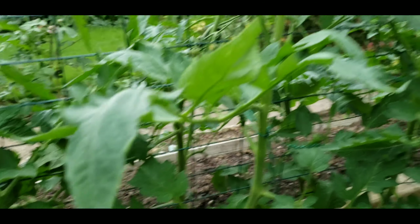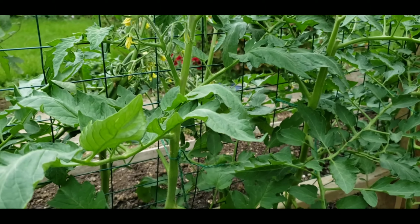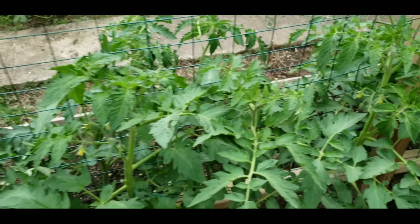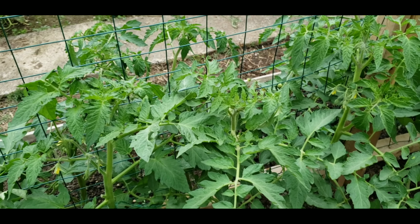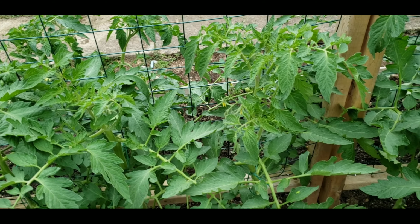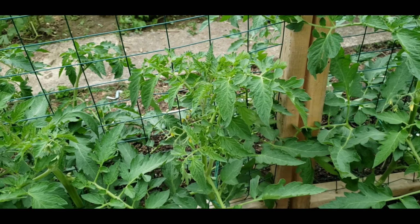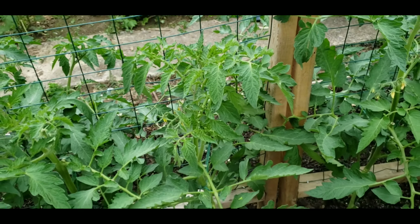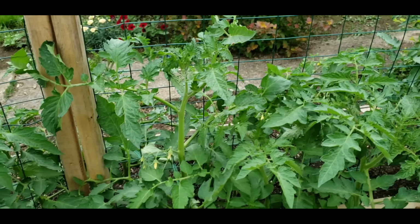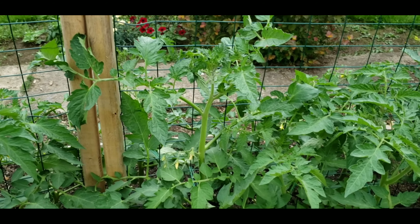But for the most part, the mortgage lifters don't have very many megablooms on them. Nowhere near as much as the Cherokee Purples. As a matter of fact, I really have only seen the really large megablooms on the Cherokee Purples. There haven't been too many other plants that I've seen them on. I have seen maybe a few on some hybrid plants, but most of the time the megablooms seem to be on the heirloom tomatoes. Not very many I have seen on the hybrids.